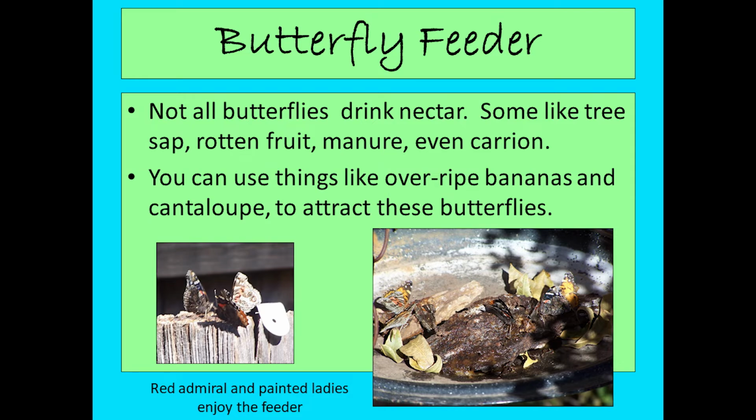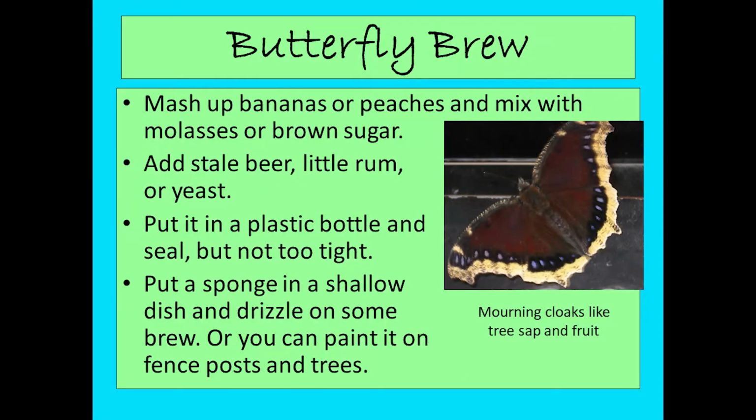So the way that you can do this, you can either just put out some overripe fruit. Now, don't do it close to the house. You're going to want to put it out a little ways and go check on it every once in a while. Or you can actually make them some butterfly food, and that's what I do. You can mash up bananas or peaches, mix it with a little molasses or brown sugar, add stale beer, a little rum, or yeast. You want it to actually ferment. So put it in a plastic bottle.